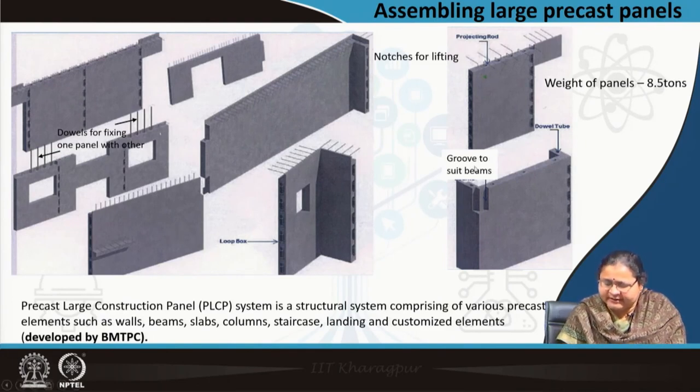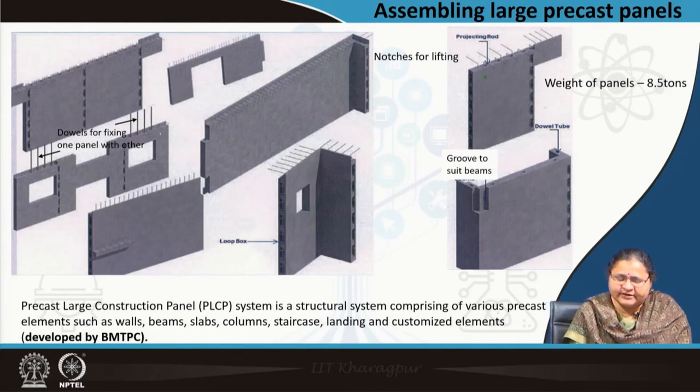You see here at this end, a groove to suit beams. So, it may receive a beam also which is precast, which we will discuss in our next lecture. You can have projecting rods to receive a floor slab. So, till now we were discussing the panels which are sitting on the structural system, but here we can see there are provisions of plugging in beams and columns, receiving them, and you can actually carry on.